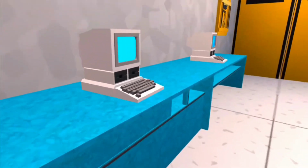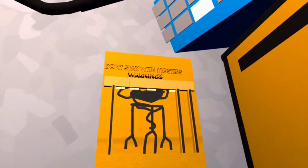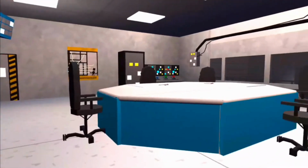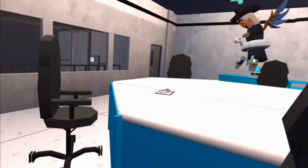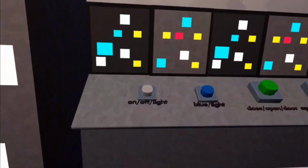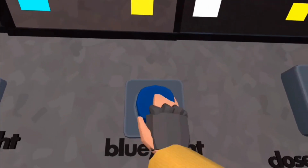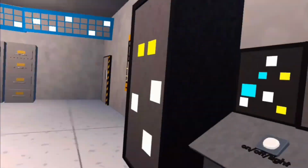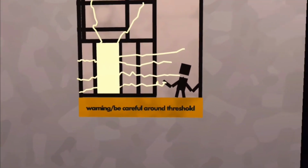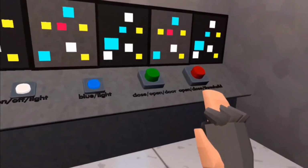Wow. Dude, this game is highly detailed. Like, you can see the keys on the keyboard. Damn, yeah, dude. We got some keyboards and stuff, too? Can't grab them. Oh wow. Okay, that's how we turn on the lights. Blue light. Oh my gosh. Open door. Okay. Is there anything else we can press, push, or look at? Okay. It looks like that's it for this room. Let's open this door. Boop.